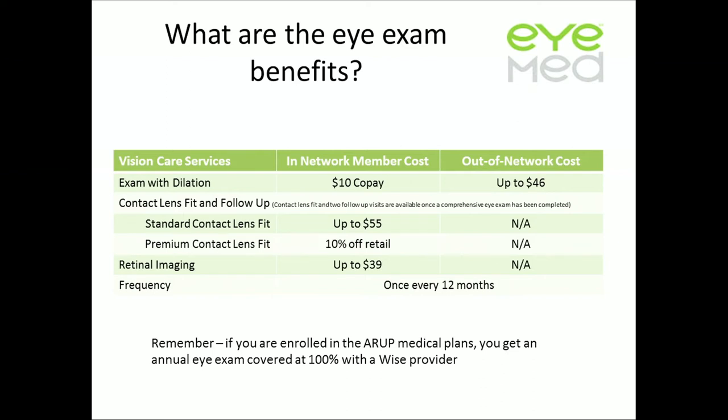So if April 13th is when I went in and had my eye exam done, I have 12 months from that date when that benefit will refresh. So very important you do that, watch that calendar closely. If you go in a couple days early, they likely can come back and say it has not been 12 months since your last eye exam and not pay that claim, okay? So do watch that, and then of course remember eye exams are free under your medical plan.